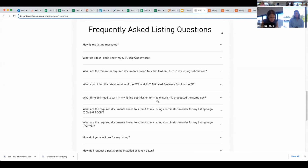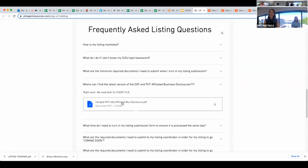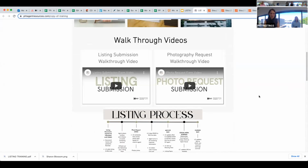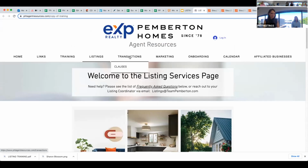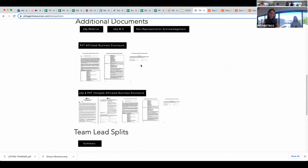One of my frequently asked questions, just to show you, is where can I find the latest version of the EXP form? If you click on it, right here, there it is for you, and you can download it. Perfect. Under the transactions tab too, there's one that is EXP and PHP separate, and then one that is going to you, so if you ever need just one, there. Yep, there it is.